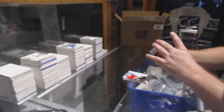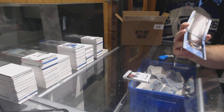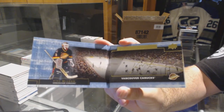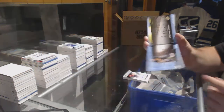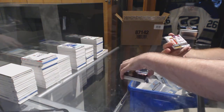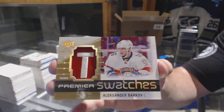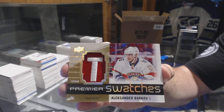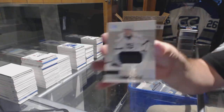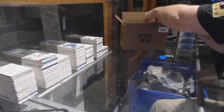We got a booklet. Anyone want to guess? Wow, it's actually someone new. A signature booklet for the Vancouver Canucks, Kirk McLean. That's cool. For the Florida Panthers, number /25 Premier Swatches, Alexander Barkov. You got the T. And we've got for the LA Kings, Nick Dowd. Wow, so far another solid master case.